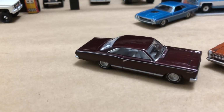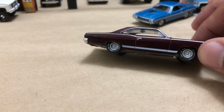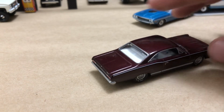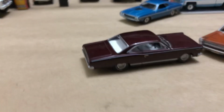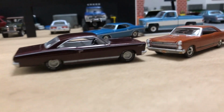So this one was a very cool car. The reason I got this one was because of the color scheme, the purple and the stripe, and it has the steel wheels, has the Firestone wide oval tires, so a little bit more factory looking, and has the same detail, of course. So they'll be good together on the shelf in that Mercury Ford area, I'd say.